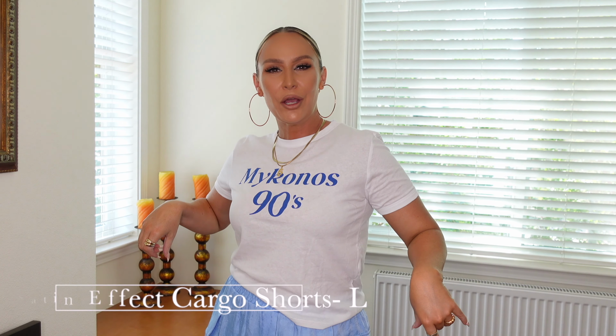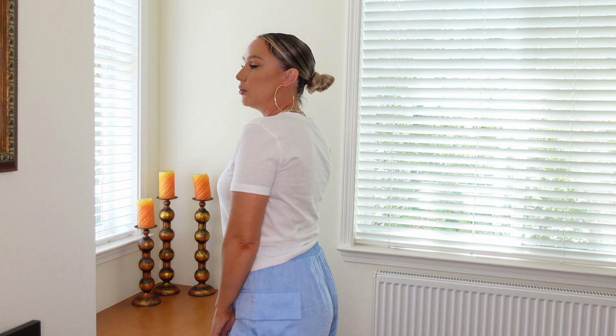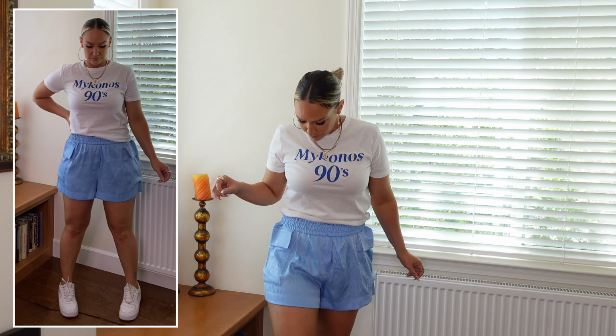And then last but not least, I got these cargo shorts that I wanted to get for the longest, and I kept passing them by like I always do, and then end up loving them. These I did get in the Zara sale, so it was a great deal. I think they were like $12 or something like that, but I really wanted something that I could wear on the boat, or just out and about to wear with my Mykonos t-shirt. And I kind of like how they look rolled up like this too. I think that might be even a little bit cuter maybe.